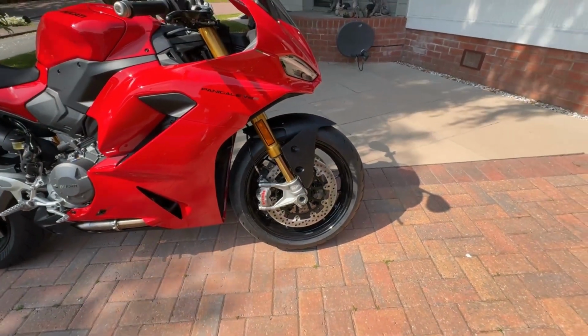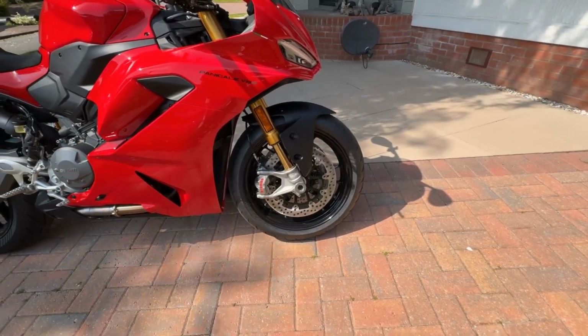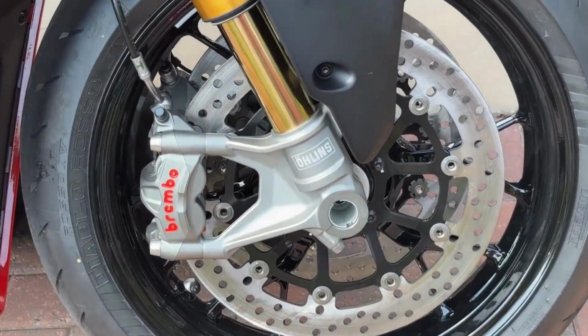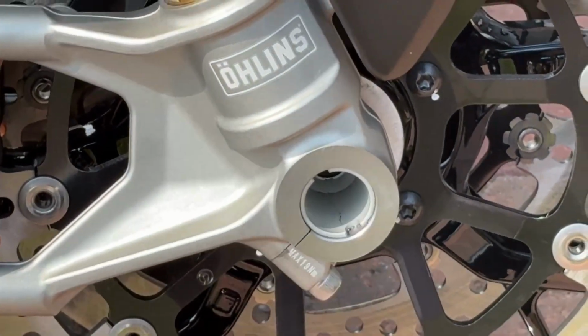So on the front there we've got the Brembo M50 calipers. That's M50 calipers, not the Stylemas, and of course next to it that magic sign, Öhlins. It's got Öhlins front fork, it's got Öhlins suspension front and rear.